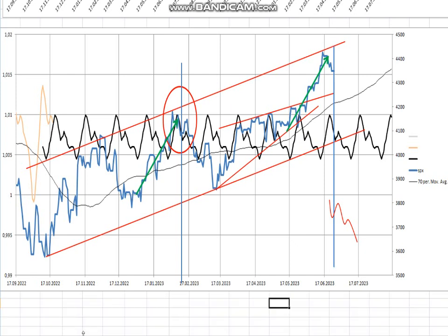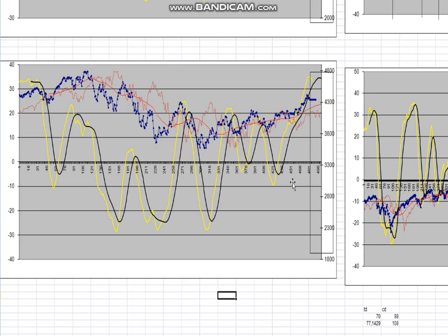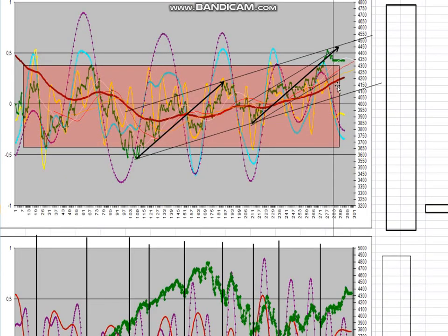So let's look at other things. Looking at my wavelets, this absolutely looks like a daily sell signal in the daily data. We have momentum topping out at a very high level, so definitely a daily sell signal, yet to be really confirmed by breaking moving averages. And the question is, how will this sell signal play out?